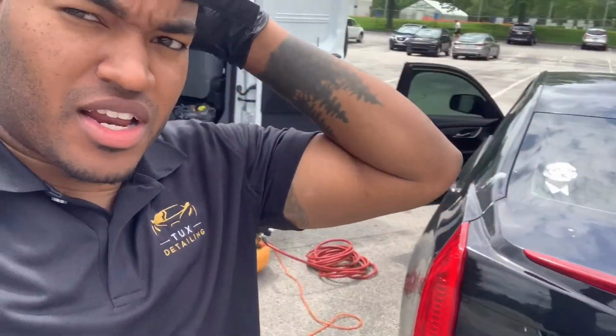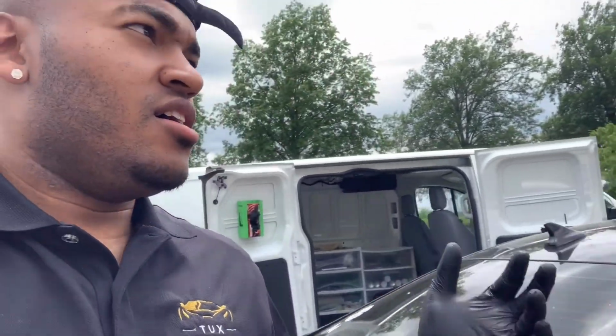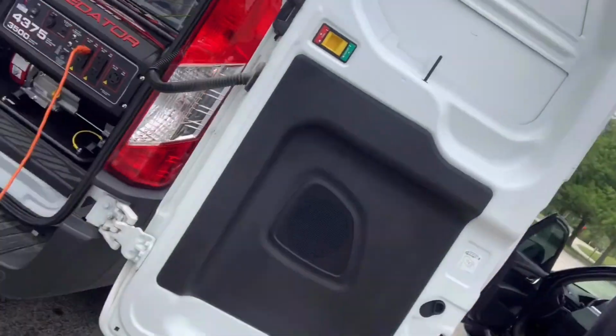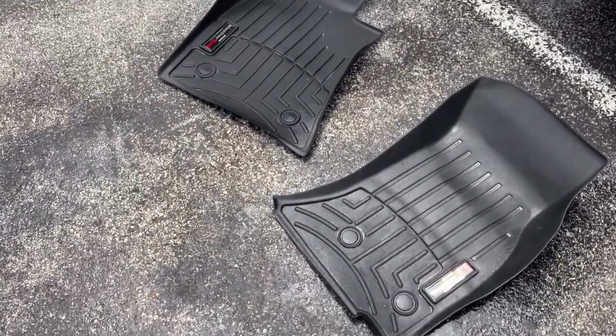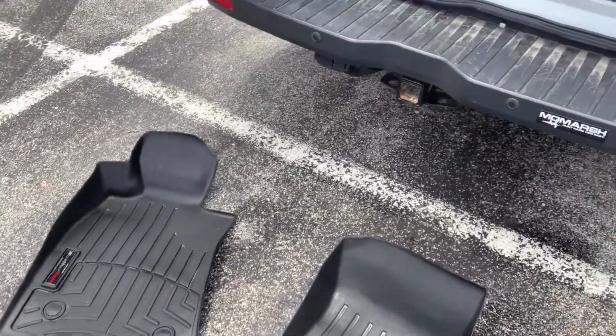Okay, we're here at the next location. It's actually in a parking lot. He's doing a couple field workouts, but I totally forgot to get you guys a view of this car before I actually started working on it. So I was like, damn. But just check out these floor mats right here. These were super dirty. They were muddy as hell. And now they're back to brand new. Just wanted to show you guys that real quick.